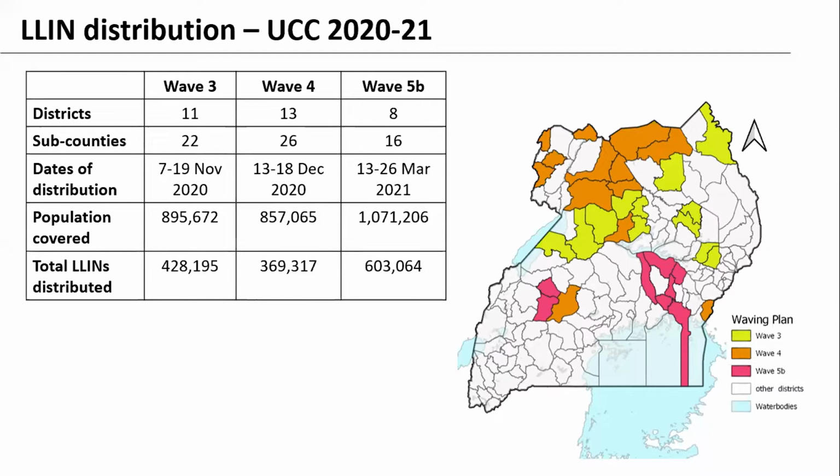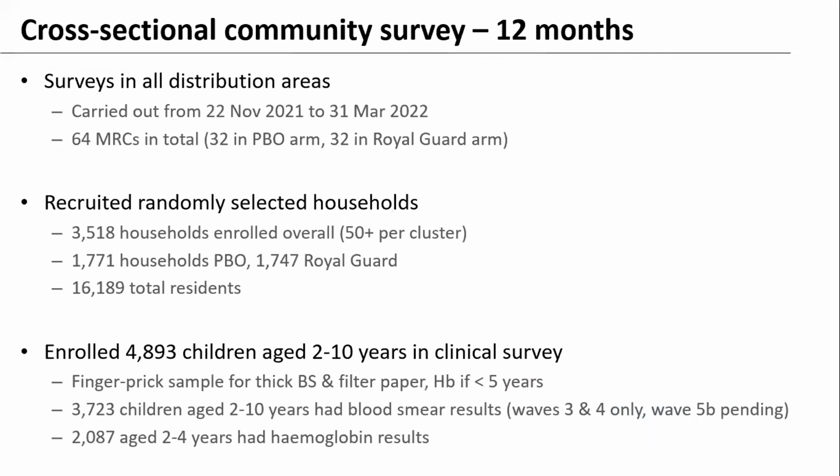And you see it's a total of about 2.6 million nets that were 2.6 million people covered, and close to about 1.3 million nets distributed.